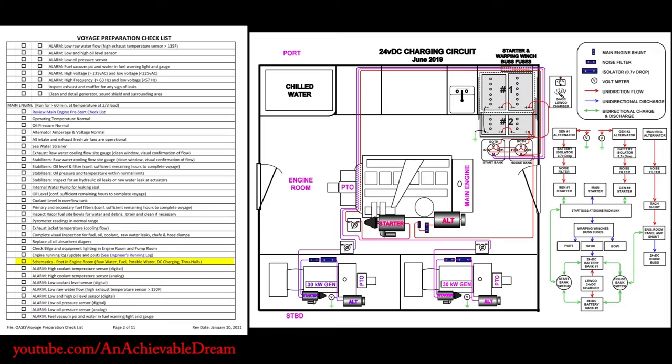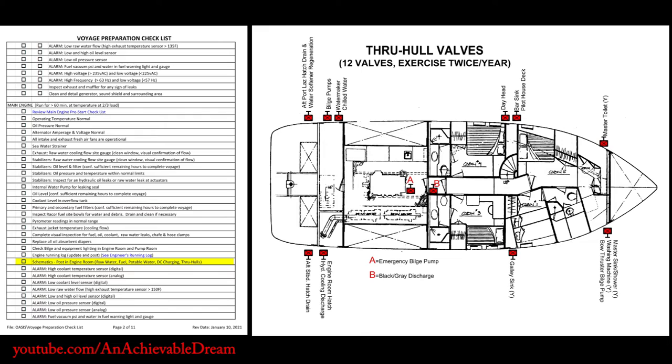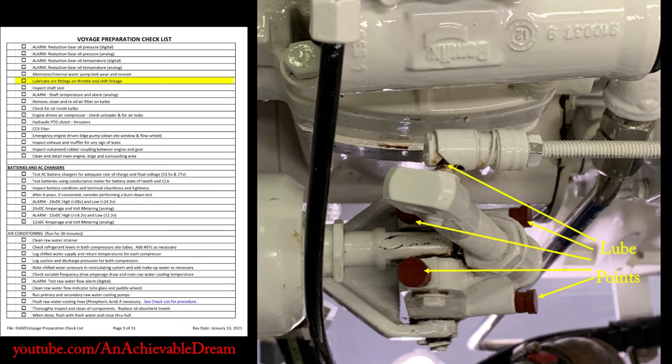Perhaps most critical is a schematic that maps out where all through hulls are located, so that every member of the crew is familiar with their location and their operation. Annual lubricating of all linkage also gives you a good opportunity to inspect these connections.